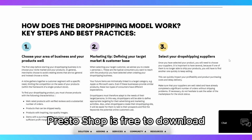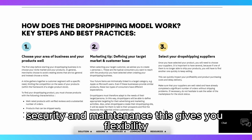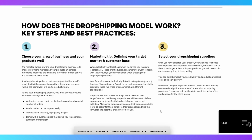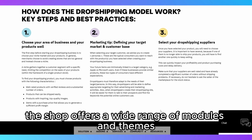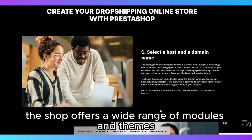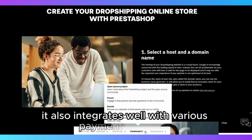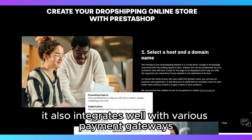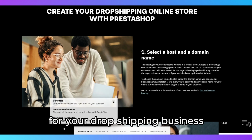PrestaShop is free to download, but you'll need to handle your own hosting, security, and maintenance. This gives you flexibility, but also requires more effort to manage. PrestaShop offers a wide range of modules and themes, many of which are specifically tailored for dropshipping. It also integrates well with various payment gateways and shipping carriers, providing a solid foundation for your dropshipping business.